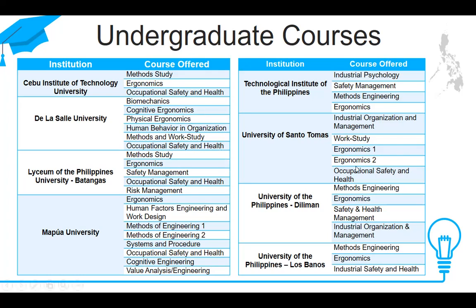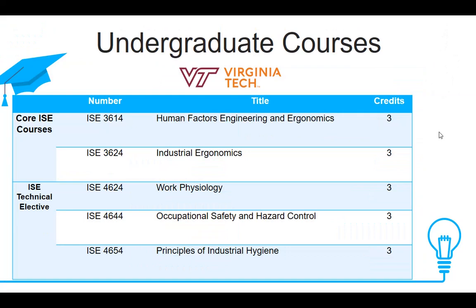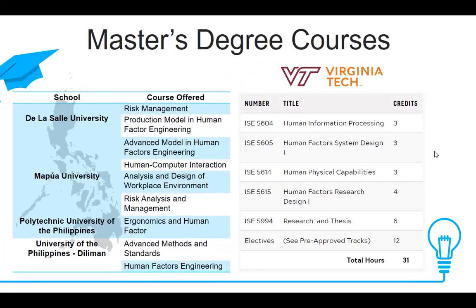So yeah, all universities have this for undergraduate courses. If we compare with undergraduate courses in Virginia Tech, it's not pretty much different in terms of the variety or the level. It's quite similar at the bachelor degree level. However, at the master degree level, it's very, very, very different.